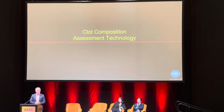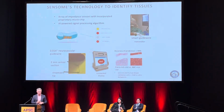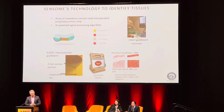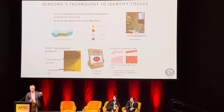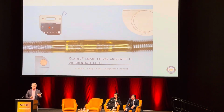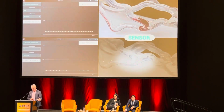Another neat technology allows us to study clot composition. This is actually work done in New Zealand, and I believe Australia as well, where you have a microsensor that measures bioimpedance and can give you a notion of whether you have a red clot or, in the bottom, a white clot.